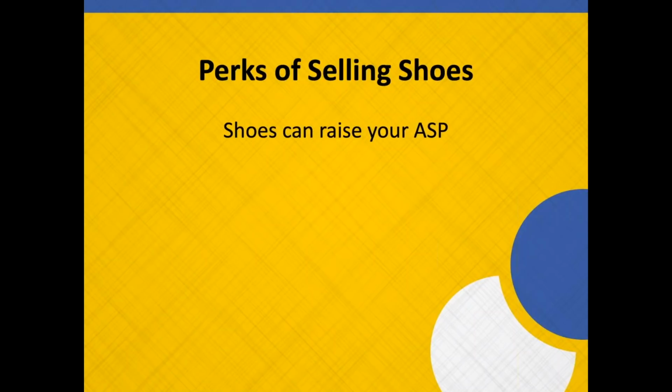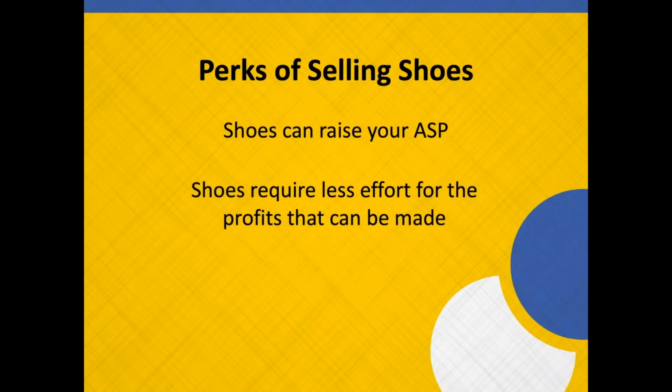But with shoes, you're going to be looking at items that are going to be selling for a lot higher, and your average selling price is going to go up to over 50, 60, 70. If you're selling, on a regular basis, $100 pairs of shoes, that will really bring up your average selling price overall, and especially in that category.